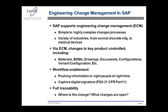One thing to make clear is that SAP can support engineering change management processes from very simplistic processes, where you have an engineering change, you just want to capture the changes happening to your product, and you want to route them through a couple of approvals, to very highly complex processes. Maybe you're a medical device manufacturer with a lot of regulatory requirements who needs to go through a lot of steps as you change your product.